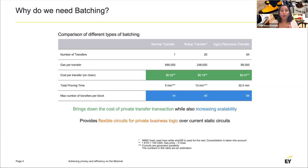So a normal private transfer today costs about 50 cents, and we can do about 14 of those transactions on the blockchain. A block has about a 10 million gas limit, and each normal transfer costs about 690K gas, so we are able to do about 14 of those transactions. Now, talking about the first kind of batching, which is rollup, we can do about 40 of those transactions because it only costs about 248K gas, which basically means it's about 20 cents, which is a very good improvement from a normal transfer.